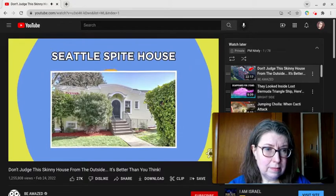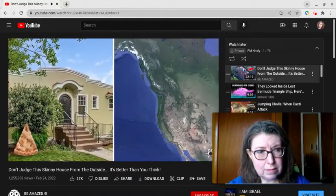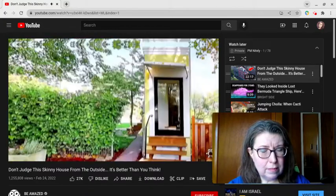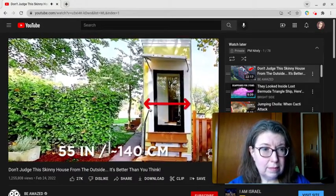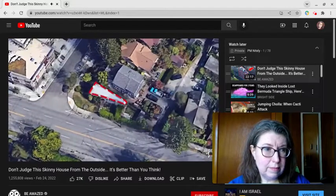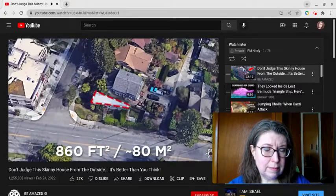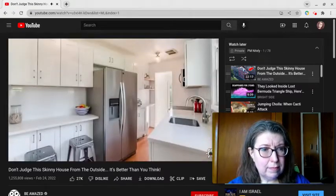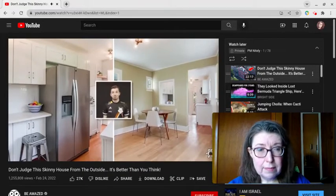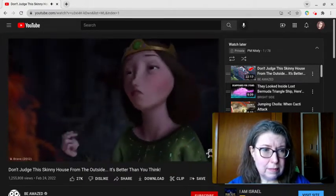Seattle Spite House. Next up is another spite serving house of pie, located in Montlake, Seattle. Although its smallest end points to a tiny 55 inches, this pie house gets a lot of mileage out of its 860 square feet of space, boasting an impressive 2 bedrooms, 2 bathrooms, a kitchen, and a living room. And while all that is great, unfortunately, it's a bitter tasting pie.